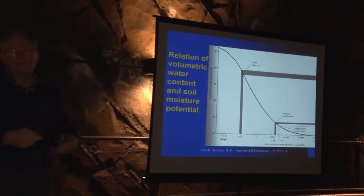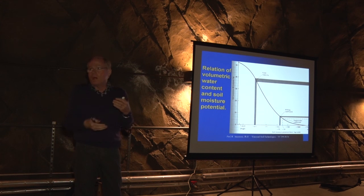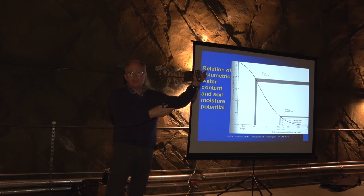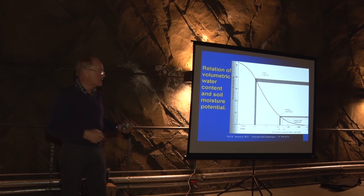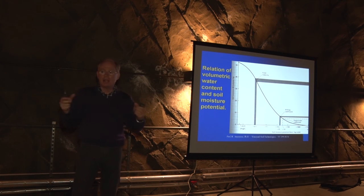But we know from looking at that graph showing the textures that depending on the texture, the field capacity, or the percentage of the available water in there, is going to change quite a bit from sand, which we said was 8% at field capacity and 2% at permanent wilting point, versus a clay that's 38 or 39% at field capacity and 20 or 22 at permanent wilting point. So we know they change over the textural class. So it's hard to compare these like apples to apples.